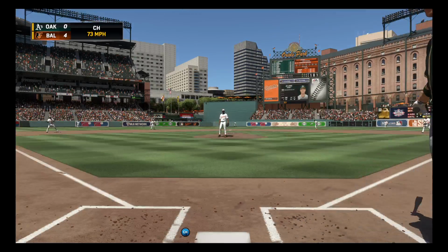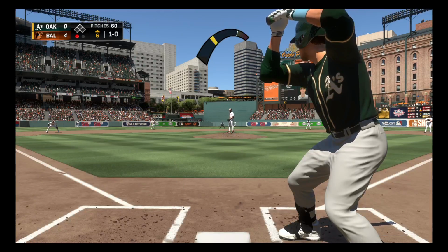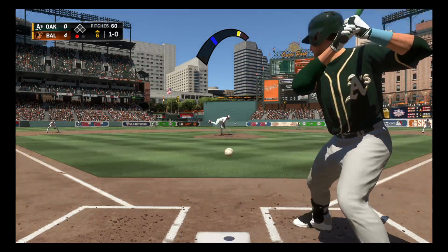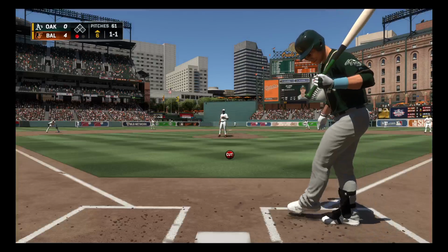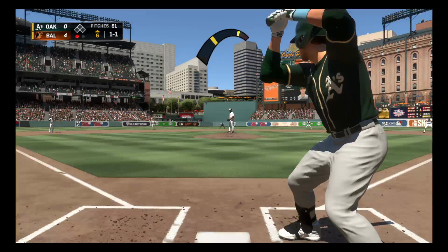And this one's not close. It's in the dirt for ball 1. The pitch. And this one's down the middle, a ball and a strike. No runs, 2 hits, and no errors in the ballgame for the A's so far.